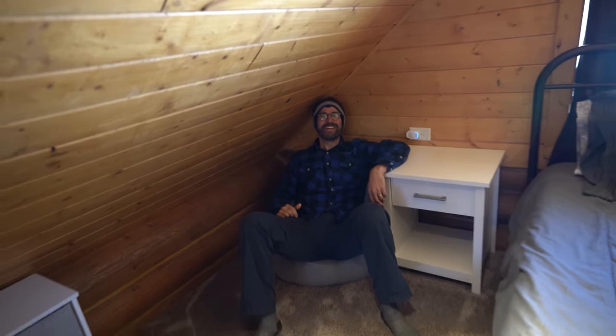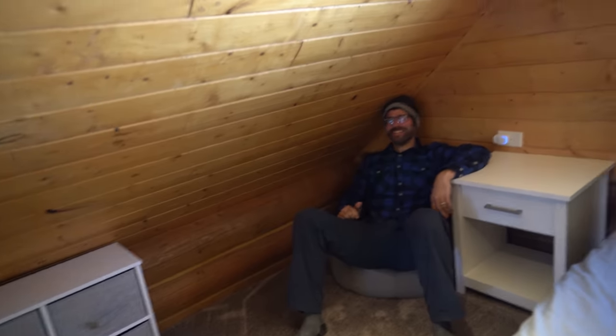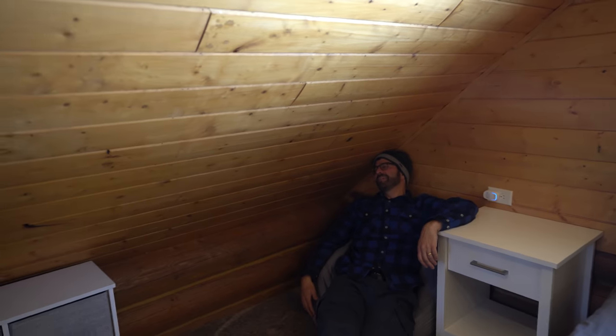You look way too big for that chair. You're like fun size. Wow. But it looks cozy. It's cozy. Hey, I can sleep right here. No problem. You just can't get up. You don't hit your head. Oh, yeah. Just, it's cozy.